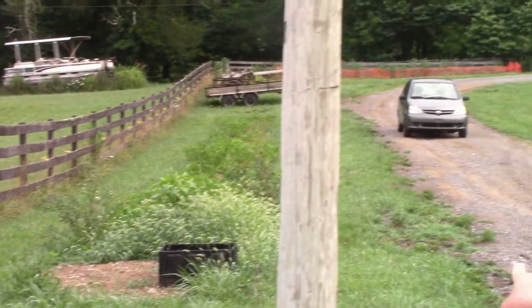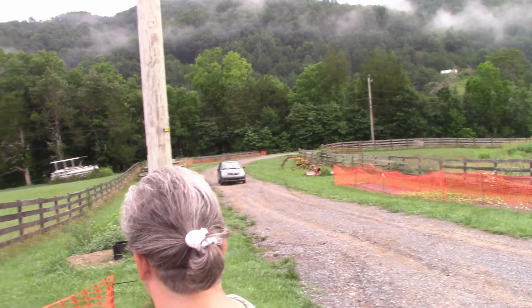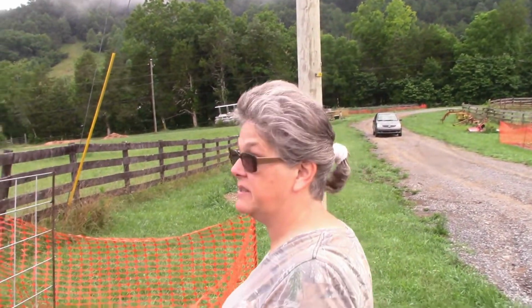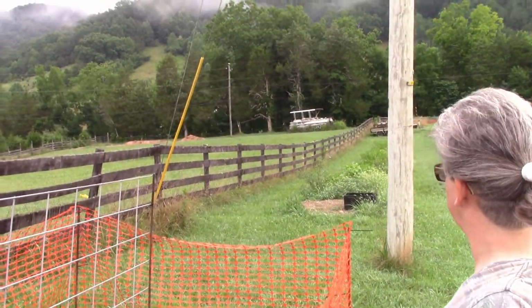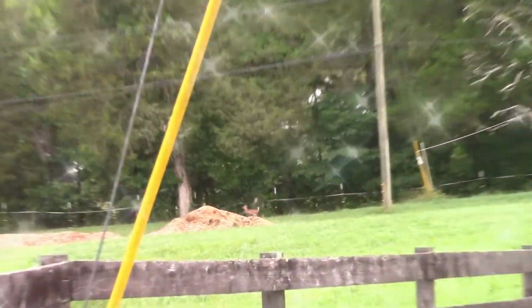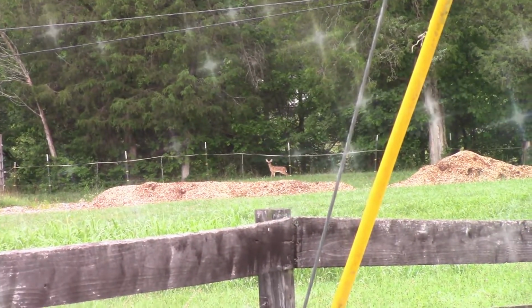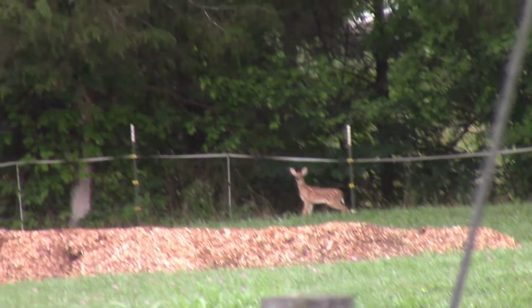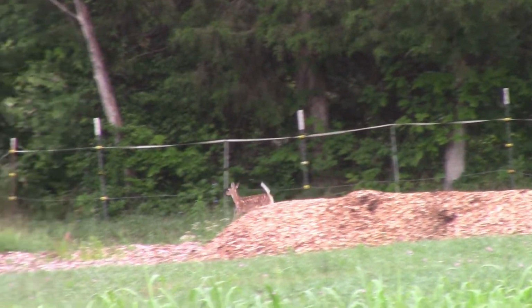Oh, there's a little fawn. Look how cute. Wonder where Mama is. I'll bet that's what's been getting in my garden. Oh. I don't see Mama anywhere. I'll bet she's not too far away.